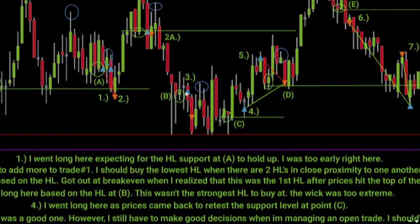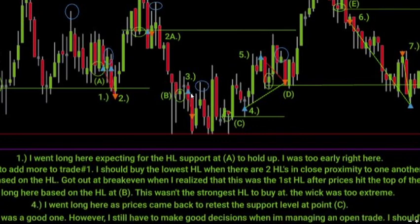And that's pretty much the reason why I took that loss on 3, because the doji is just not strong enough to use as a support level for a higher low. And that's very, very important to remember.